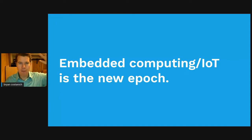We went from mainframe computing and then desktop computing, and the web hit, and everything was about web, and web turned into cloud, and mobile hit at the same time. And for the last 10 years, all we talked about really was mobile. Well, the next 10 years is really all about hardware, about embedded computing.